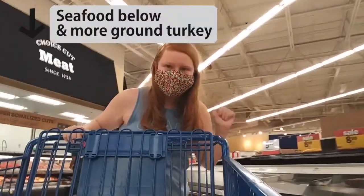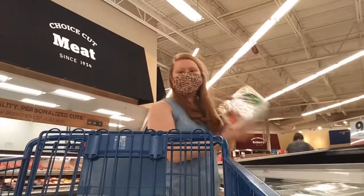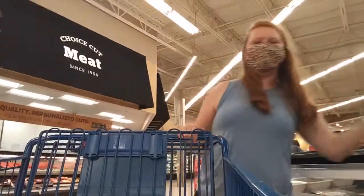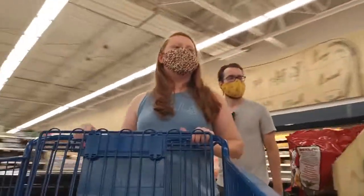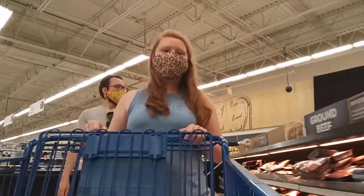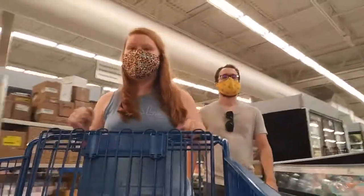Meat end caps are so important. You're gonna find popular items. Ground turkey. Burger patty. So in the ground beef section, you will also find the patties, and you'll find the ground turkey in this store. In other stores, sometimes turkey is just the aisle by itself, depending on the kind of people shop there.